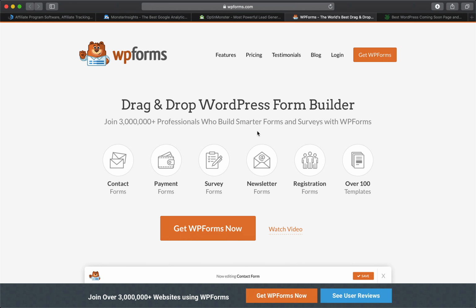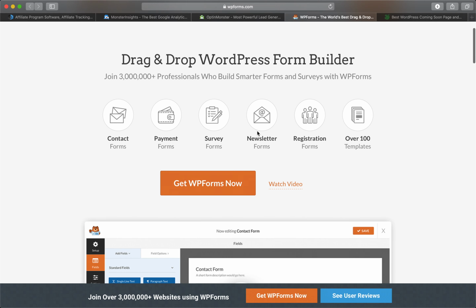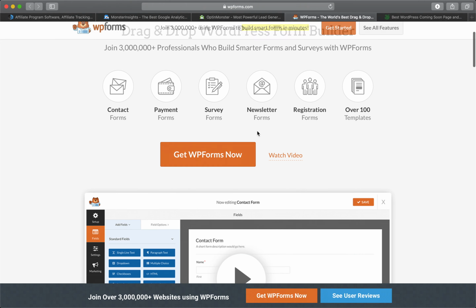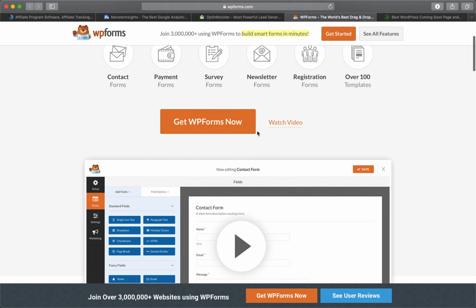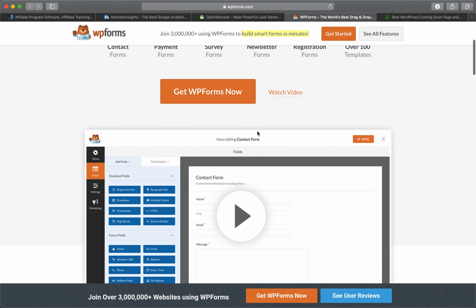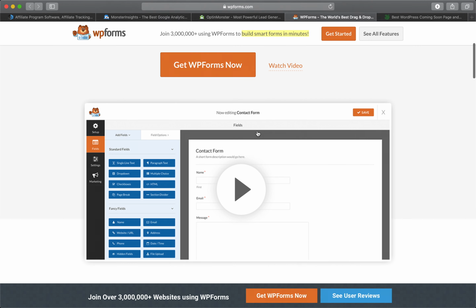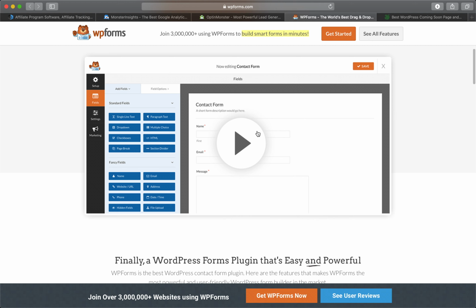Next is WPForms. One of the most common strategies used by successful marketers is creating connections with customers. And WPForms is the right tool for that. It's a powerful WordPress forms plugin that allows you to create simple contact forms as well as advanced forms like order forms, payment forms, donation forms, survey forms, and polls. It's one of the most popular WordPress plugins in the world.